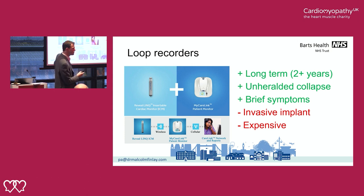And these types of monitors really change the game. Medtronic led the field, and this is a Medtronic one, but all the major medtech manufacturers have one. These are called implantable loop recorders, and Reveal is their brand name. We put them in as an outpatient: a local anesthetic injection under the skin, a little plaster and some steri-strips. The most common one is about the size of a pen lid, and it lasts for about 2 years.